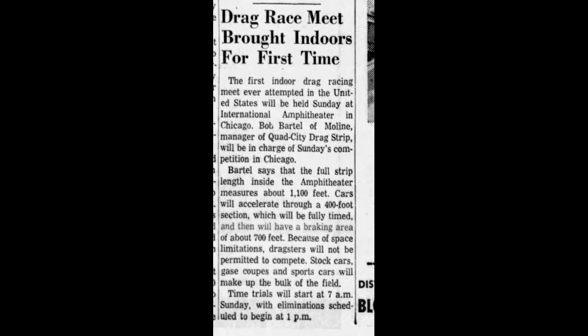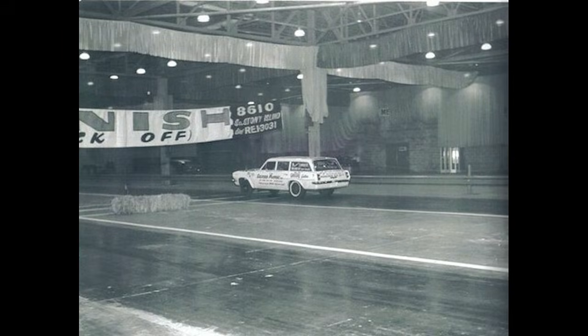Stock cars, gas coupes, and sports cars will make up the bulk of the field. Time trials will start at 7 a.m. Sunday, with eliminations scheduled to begin at 1 p.m. End quote. Many people are wowed by the fact that the course had guardrails, and they're shown in the photos.